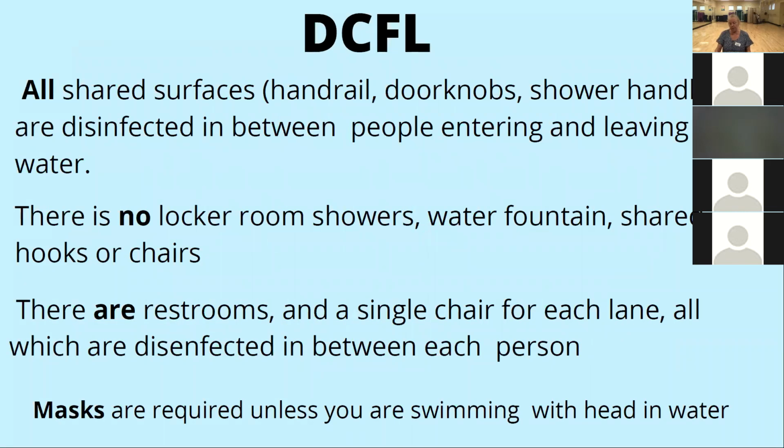Okay, so what the Duke Center for Living is doing is great. They are wiping all the shared surfaces, and they have limited the shared surfaces by taking out the chairs and blocking off the locker rooms. So there are no locker rooms, showers, water fountain, or chairs. There is one chair at the end of every lane for the lane that you reserve or that we're working in, and we wipe that chair off in between, and the restrooms are available. Other than that, there's not really much opportunity to contaminate anything or touch anything that anybody else has been in. All right, next.